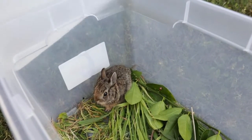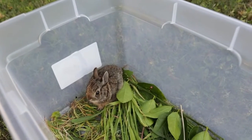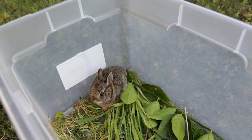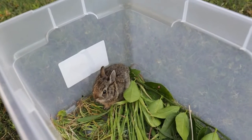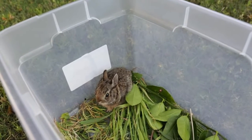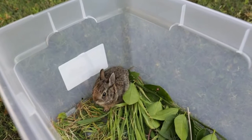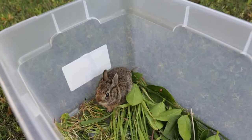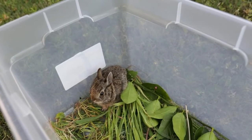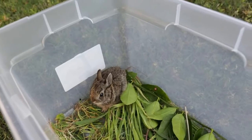And this one, he can definitely jump out of this box, but he's just a little bit scared. But this behavior is pretty typical. Even the adult rabbits, they tend to just kind of stay still and they'll watch you. As you get closer, then they'll run away. But they try to hide and blend in with their environment, and they'll just kind of wait for you to go away, and then they'll go about their business.